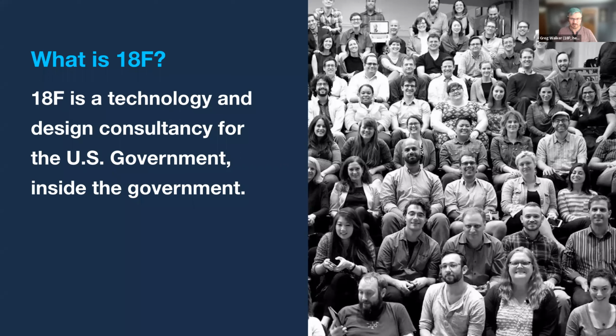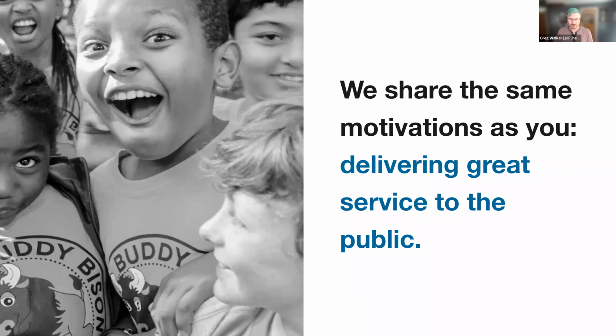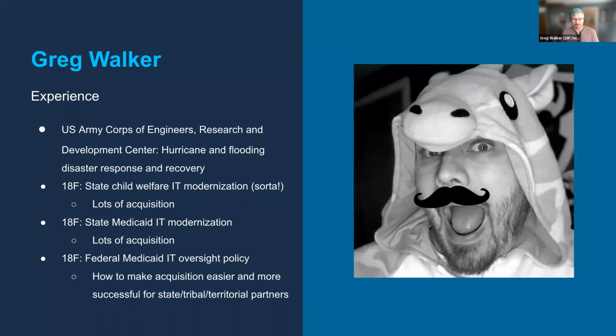18F is a technology and design consultancy for the US government inside the government. We're federal employees who teach partners how they can improve the user experience of government services by helping them build and buy technology. We're all federal employees, so we share the same motivations as you, delivering great service to the public.